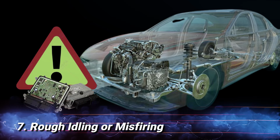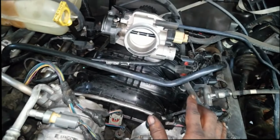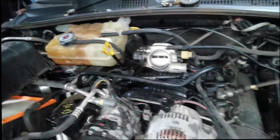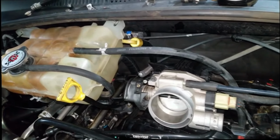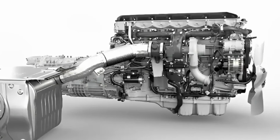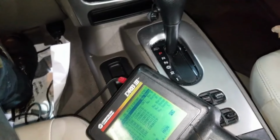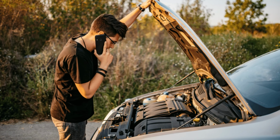Number 7. Rough idling or misfiring. When the vehicle is stopped but the engine is still running idle, the ECM is tasked with maintaining a stable engine speed. If the ECM fails to do this due to internal issues or inaccurate sensor data, the engine may feel abnormally shaky, produce irregular sounds, misfiring, and even feel like it is about to die, which certainly disrupts driving comfort.